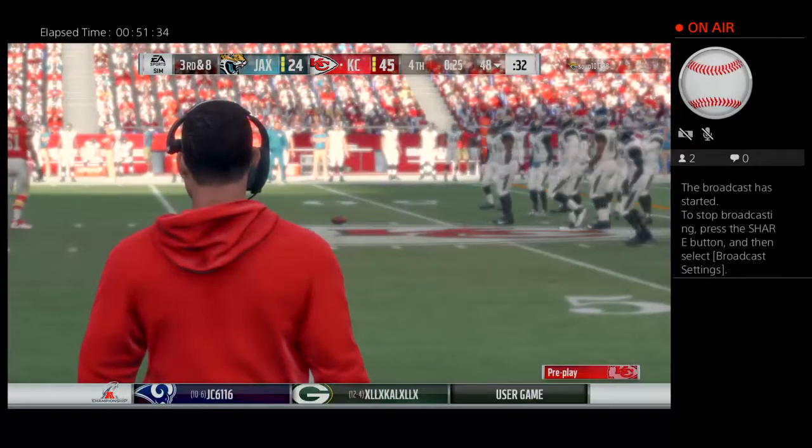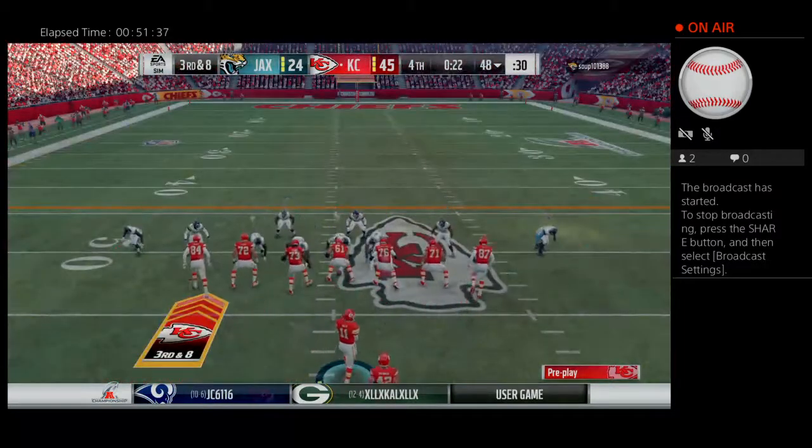The Chiefs on 3rd down, 0 for 3 to this point. They could use a conversion. This is 3rd and 8.